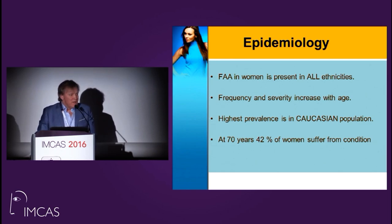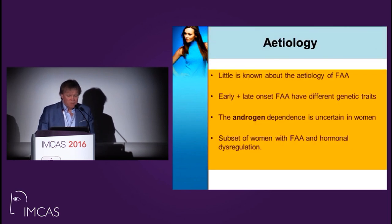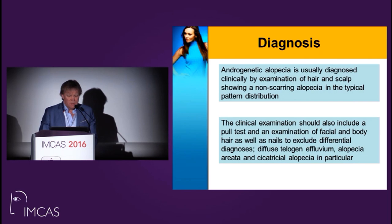So female androgenetic alopecia is present in all ethnicities. It increases like male pattern baldness with age. It's a higher prevalence among the Caucasian population, and at 70 years, over 40% of patients in the Western world suffer from the condition. As I say, we don't really know what causes the condition per se. Androgen dependence is uncertain, and there's a subset that certainly tend to be suffering from some hormone dysregulation.